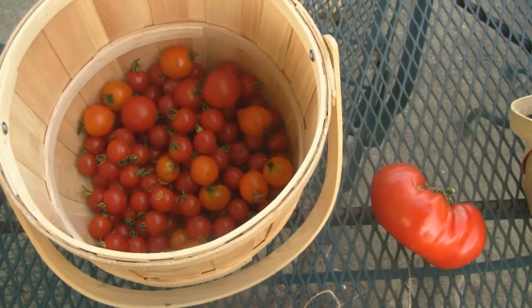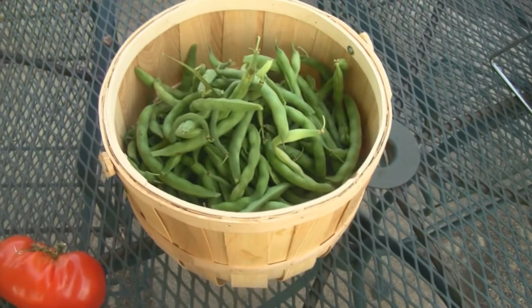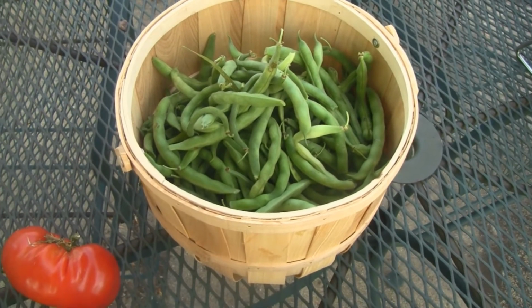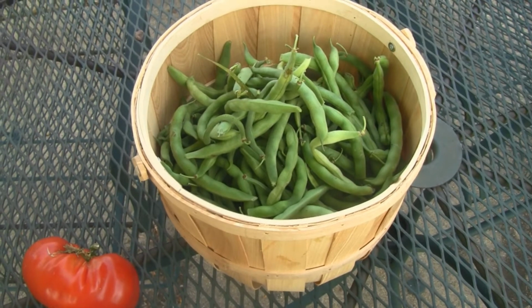Lots of cherries, no big ones except for that Big Zack. And yeah, I weighed these, and there's 6 pounds of green beans in there. And it's not as much as I want yet, so we want to be canning these.